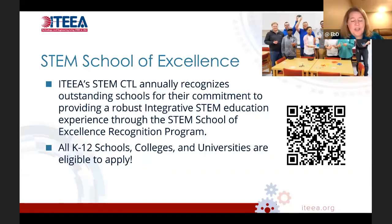If you haven't received a lot of emails lately, we also want to take this moment to let you know that our STEM School of Excellence awards program is running right now. The ITEEA STEM Center annually recognizes outstanding schools for their commitment to providing a robust integrative STEM education experience through the STEM Schools of Excellence recognition program. All K through 12 schools, colleges, and universities are eligible to apply. They extended the date of submission to December. I think it's December 6th now, if I'm remembering off the top of my head.